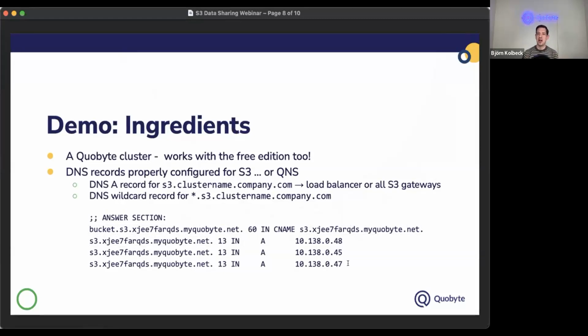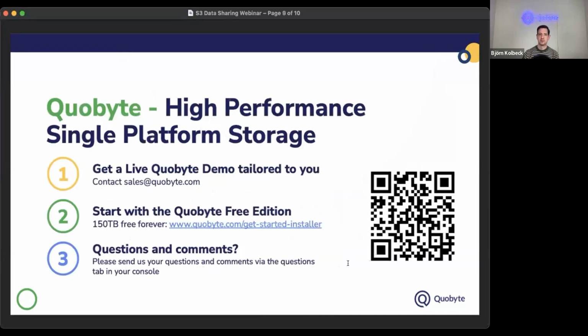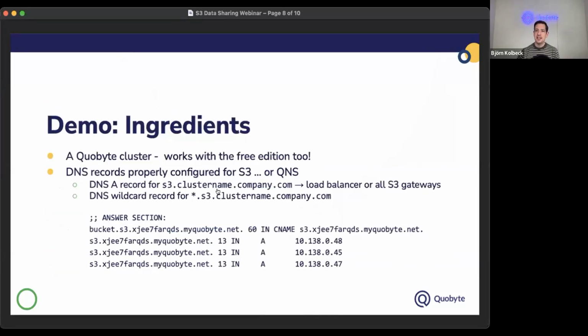But as I said, if you use our installer, you automatically have this correctly set up with a domain name similar to this one. And the next step is to show you what this looks like in real life. So let me switch to the demo part.